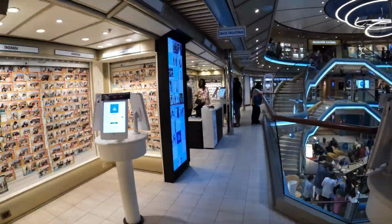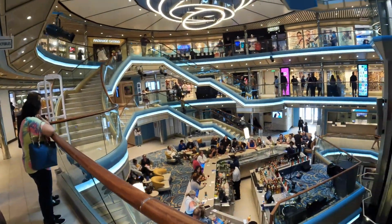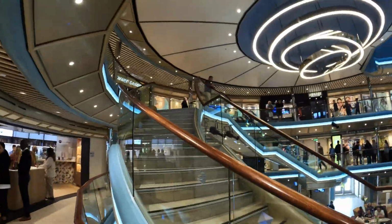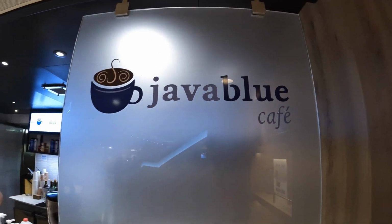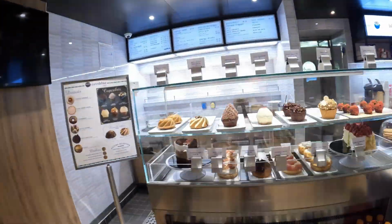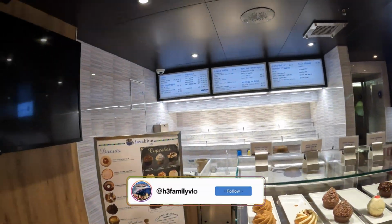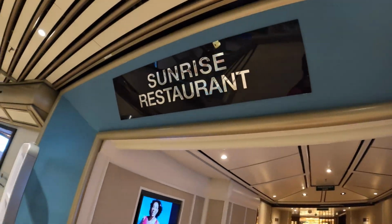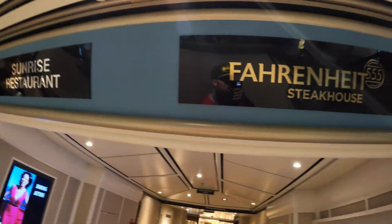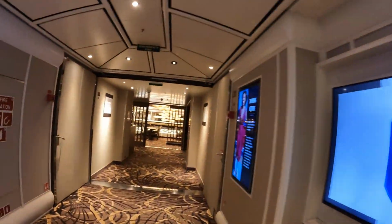Now, heading down Deck 4, we do have the Pixels Gallery. This is where you're going to catch all of your photos on board. I kind of got to do the searching game. And then you got Java Blue. Now, Java Blue is an absolutely amazing coffee shop. You can get some pastries and some other things, and you can even get some spiked hot chocolate or spiked coffee. Now here on deck 4, you'll notice the Sunrise restaurant also has the Fahrenheit 555 steakhouse.